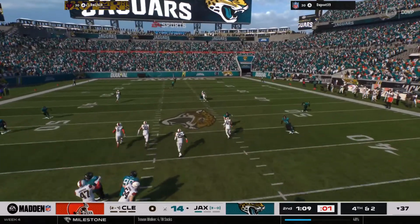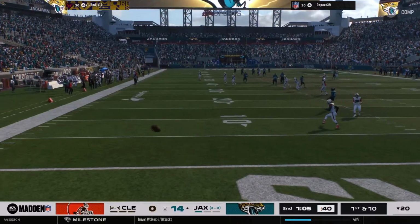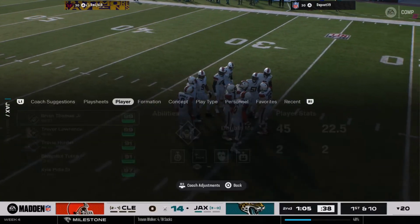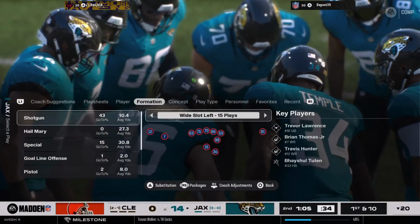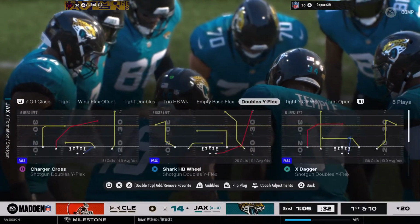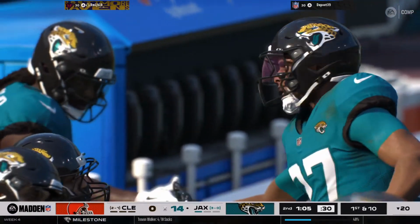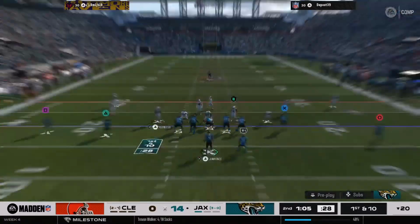And he's certainly been staying busy. Once again, he's out to punt and sends this flying. The Jaguars take over 1st and 10 at their own 20-yard line. All right, working from the gun to start.